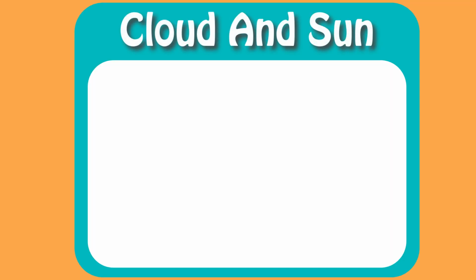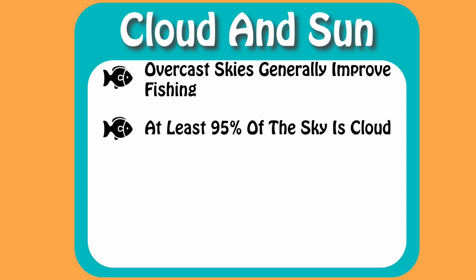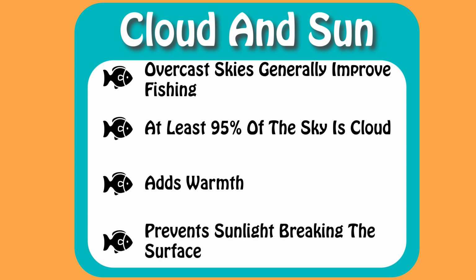When it comes to cloud cover, overcast skies are generally considered best for fishing. For the cloud cover to work, you need solidly covered skies, anything from around 95% or more. This has two effects. The first is that cloud cover helps to trap heat and keep air temperature more humid. The second factor is that it prevents sunlight from penetrating the water, allowing fish to feed inshore more confidently.